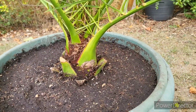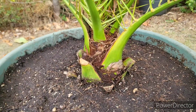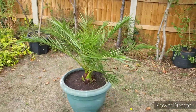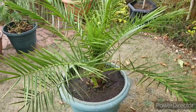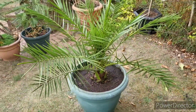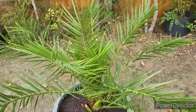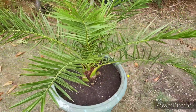Got this guy from Seagrave Nurseries. Got a little bit of a trunk on him. Obviously it's going to be some years yet before that's sizable. As you can see, a very nice small form on him. I'm very happy that he hasn't come with huge, long, massive leaves, which would indicate that it's been imported this year. So clearly this palm has spent a couple of years in the UK to have gained small fronds which are more proportionate to the trunk on it.